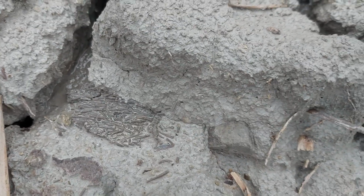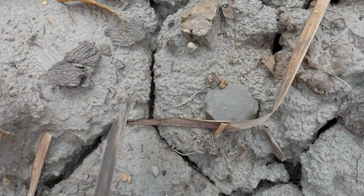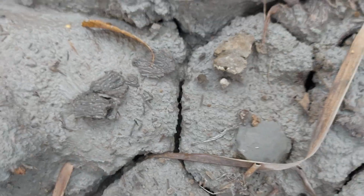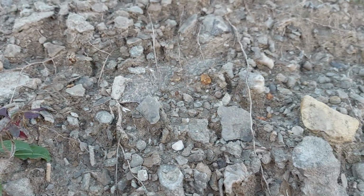I found a good amount. And another plate over here. So that's pretty cool. Usually they just come singular, like these broken off guys. So I'm pretty happy with this find. So this is the type of material I'm looking at right now.